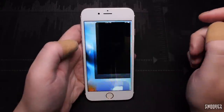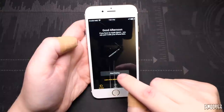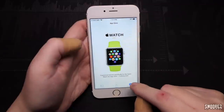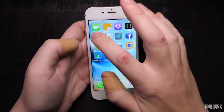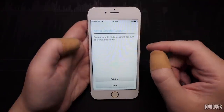Watch looks a little something like this. Ooh, look how sophisticated the animation is though. All right, start pairing. Oh, yep, this is another picture. Oh, hello. But these are just all pictures, and App Store is just a picture. All the usual stuff we'd expect from a GOOPHONE. Game Center looks like Game Center? Oh, it needs me to log in. That's probably a shortcut to the Play Store most likely.